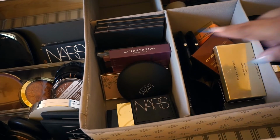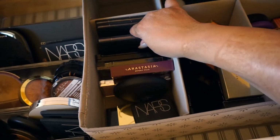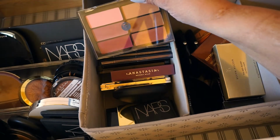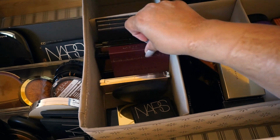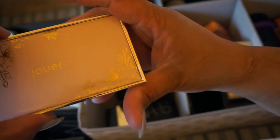Over here I have the Anastasia. I have Zoeva. This is a coral one. Their blushes are really good, and their shipping's pretty good too, pretty quick. It didn't seem to take too long. I have Viseart blush. This is going, it's just in there because I haven't cleaned everything out yet.